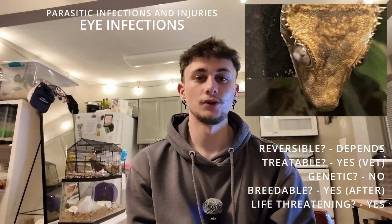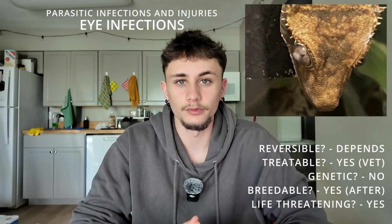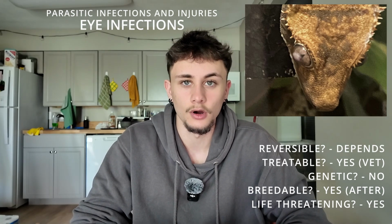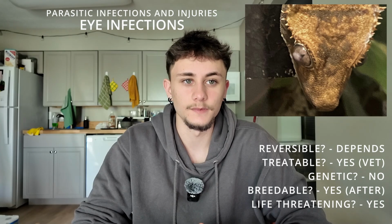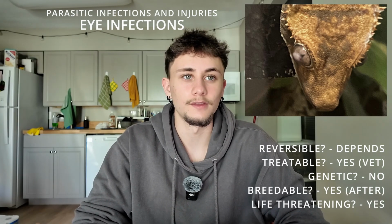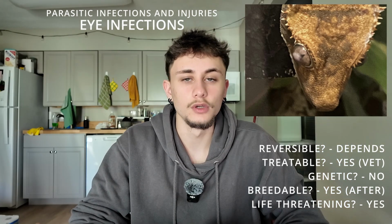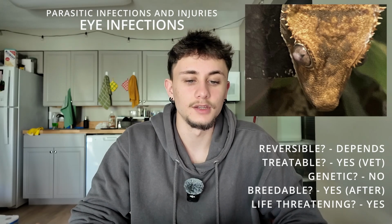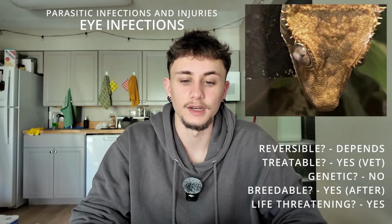Eye infections are also a pretty serious injury. It might be caused by an injury from jumping around, maybe catching bugs, or just, you know how crazy some crested geckos are. Maybe one of those rough surfaces that you add for them to properly shed is too pokey and they got stabbed in the eye, and then the eye got infected. A way to avoid it is to prevent sharp decor, but honestly it is hard to prevent since they need sharp or rough surfaces to shed.